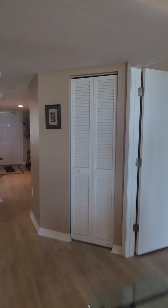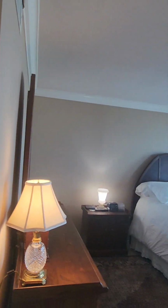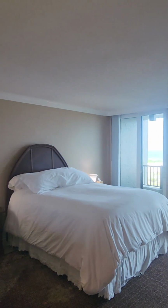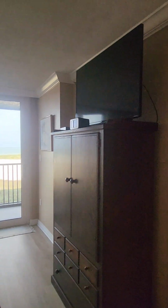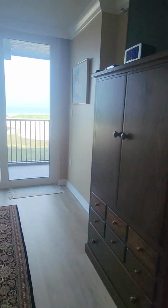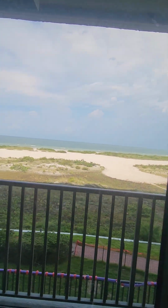Okay, so here's the master. The air handler must be right here, so keep that in mind with sound. Next to the master, or I guess we're supposed to say primary now, but again, look at the view. This is on the third floor. I'll go out here because I think that's going to be one of the important things.